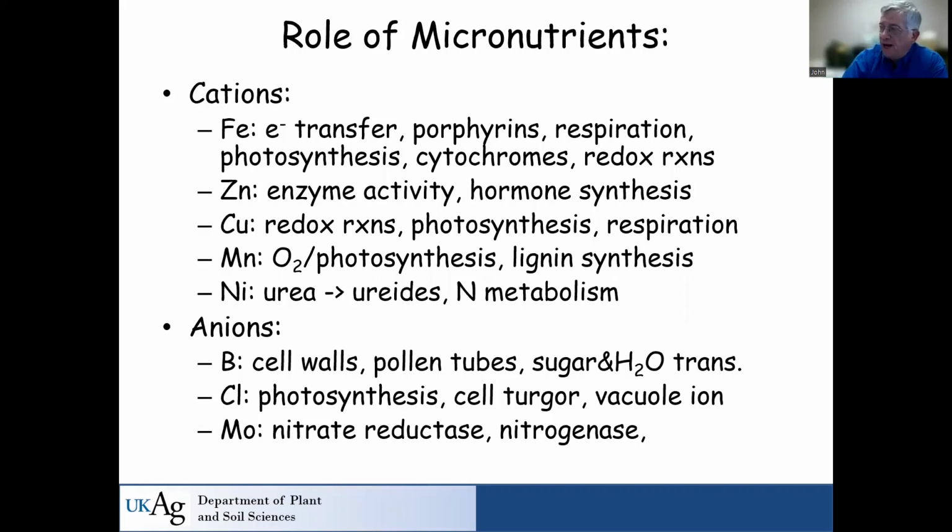There's a group of these that are cations: iron, zinc, copper, manganese, and nickel. And they do a lot of different things in the plant. Iron is important, particularly in photosynthesis. Zinc is for enzyme activities and hormone synthesis, and a lot of disease resistance. Copper is involved in photosynthesis. Manganese is involved in photosynthesis and also lignin synthesis. And it was discovered that nickel is an important constituent of the ureides and therefore has a major impact in nitrogen metabolism, but it is really only needed at really trace levels, but it is needed.